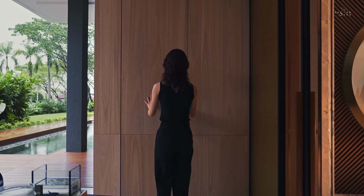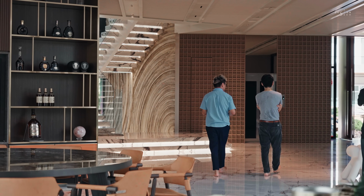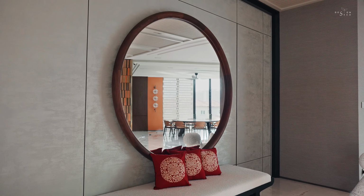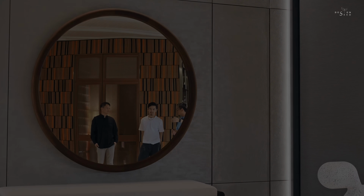Custom-made textures fill its spaces, ensuring a seamless visual with hidden doors. This mirror is large enough that it creates the impression of a round window opening the spaces.